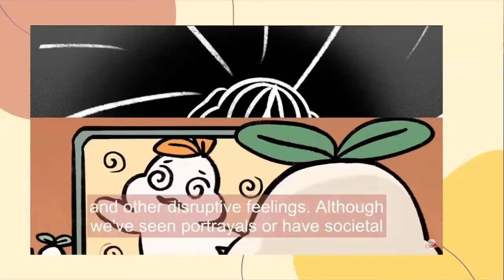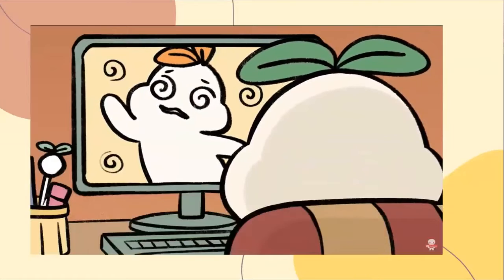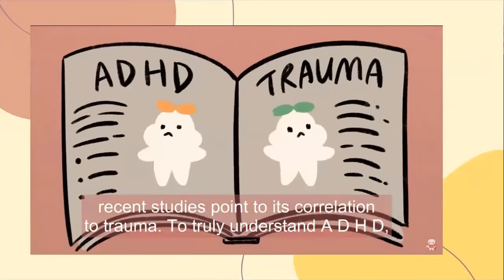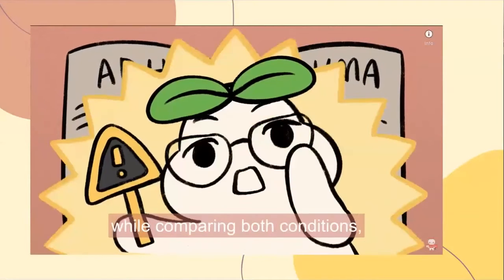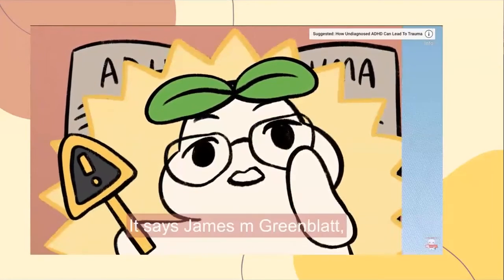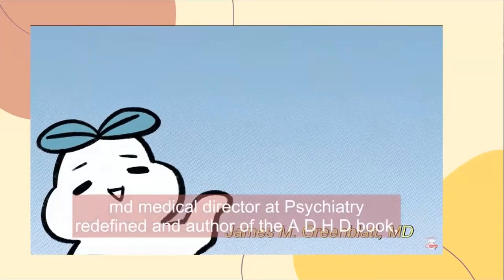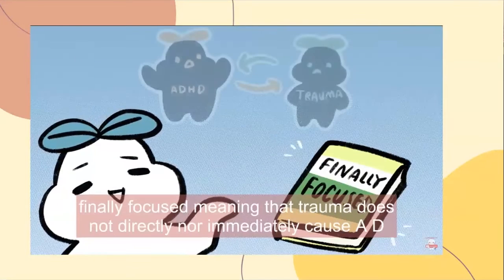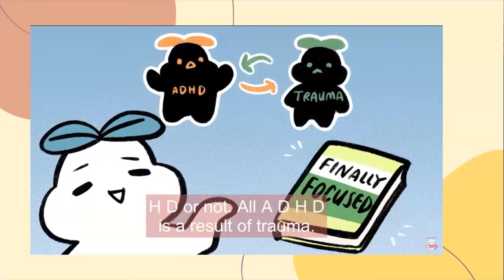Although we've seen portrayals or have societal notions as to what ADHD is and what it looks like, recent studies point to its correlation to trauma. To truly understand ADHD, we must try to understand where it comes from. However, while comparing both conditions, it's important to understand that in psychology, nothing is black and white, says James M. Greenblatt, MD, Medical Director at Psychiatry Redefined and author of the ADHD book, Finally Focused, meaning that trauma does not directly nor immediately cause ADHD, or not all ADHD is a result of trauma.